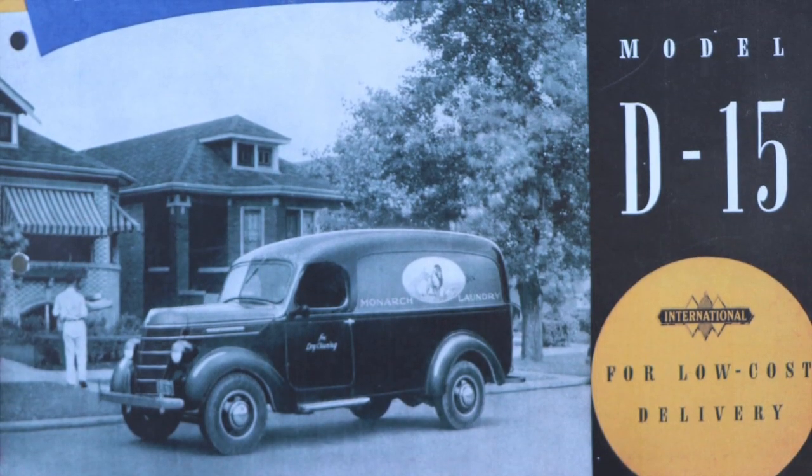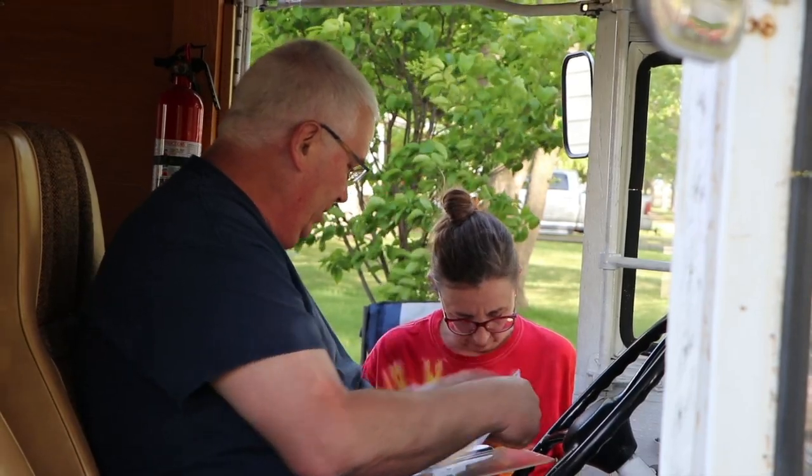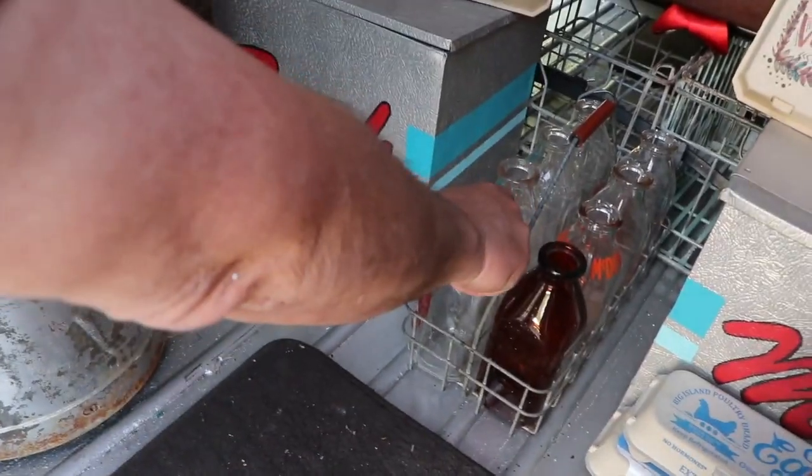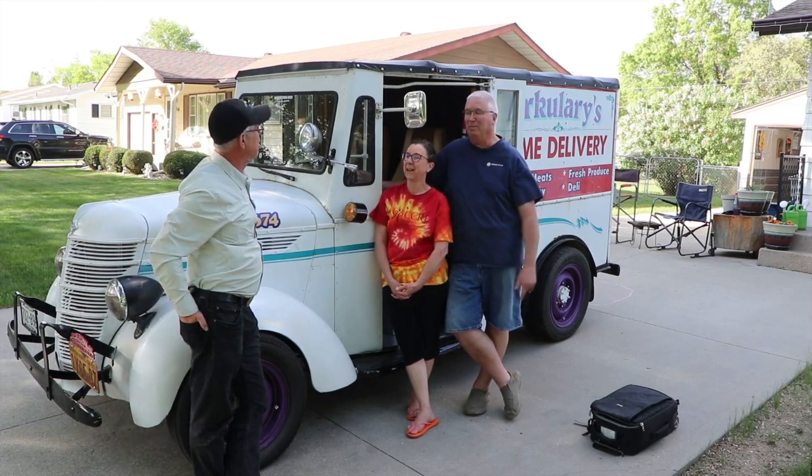In its later years, it was used for store promotions. Larson and his wife love the nostalgia of a simpler time. And they say they're happy if their new ride also helps promote dairy products. For Agweek, this is Mikkel in Moorhead, Minnesota.